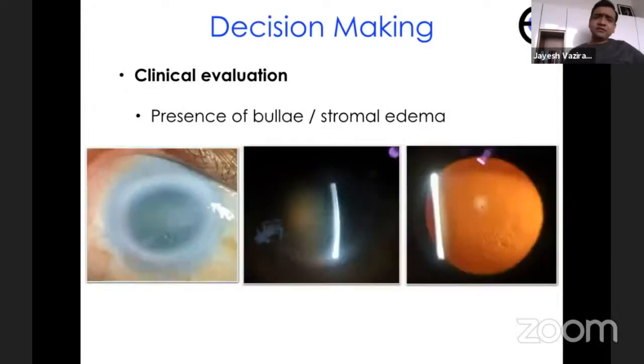Likewise, this patient of mine, who in addition to Fuchs dystrophy and cataract, also has microcornea and a cornea plana, we can see very clearly on retroillumination that there are profuse guttae, there is stromal edema, and therefore the cornea is already starting to decompensate. You need not worry whether or not the patient needs a transplant. The patient definitely needs a transplant in addition to cataract surgery, as doing only cataract surgery in the presence of corneal edema is only going to worsen the corneal edema.